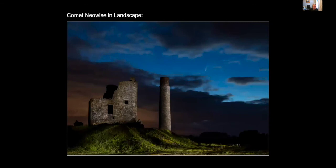This, I think, is my favorite image resulting from that. It's made up of 15 different exposure layers, each one then blended by lighten mode to create this final image, which is a disused mine in the Peak District with Comet Neowise shining through a gap in the clouds.